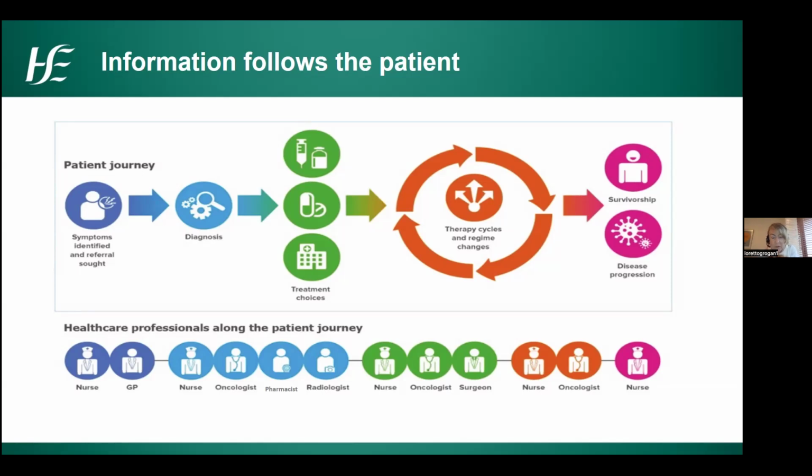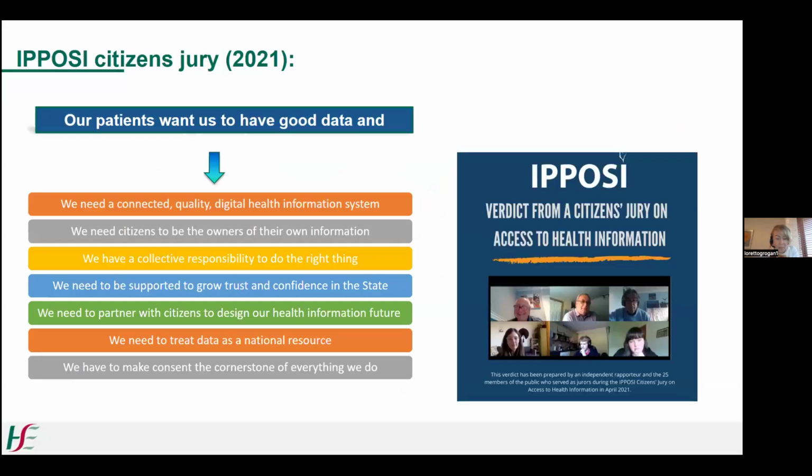So our whole healthcare service is built on information. I think sometimes that's a piece that we actually forget, that information is core for healthcare delivery. And our patients are also telling us that they want their own data and they want us to have good standardized data in the system.